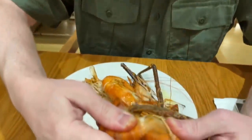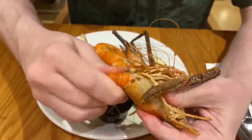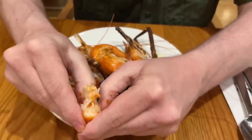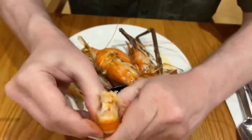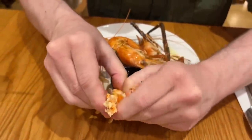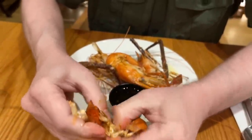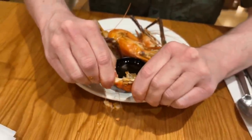All right, let's see if I can get into these, because there is a bit involved here where you open them up. And there's some legs. Gotta remove those and get that sweet meat. These are Cajun poached prawns. Yes. So it's probably like a Cajun spice seasoning. All right. Let's try this first one right here. That was really meaty. There's a lot of nice thick meat.